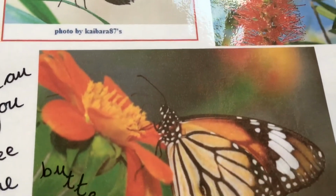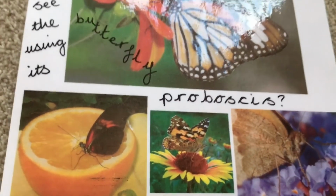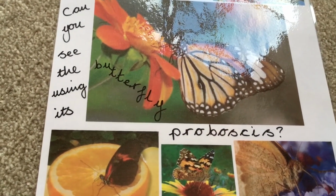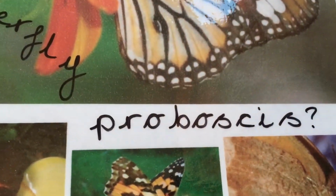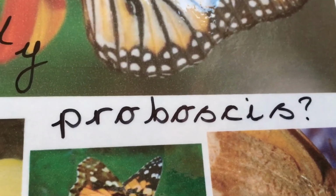one more time. So if you are in the garden and you are very lucky and you see a butterfly, see if you can see your butterfly using its proboscis. What a fabulous word. Proboscis.